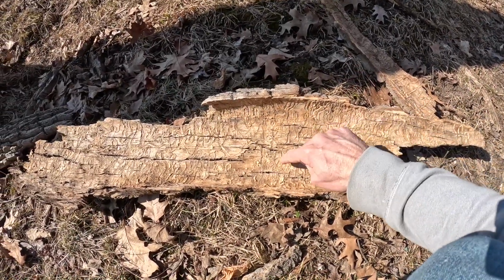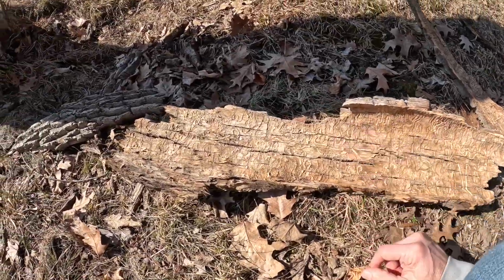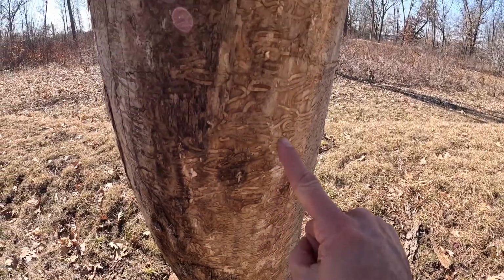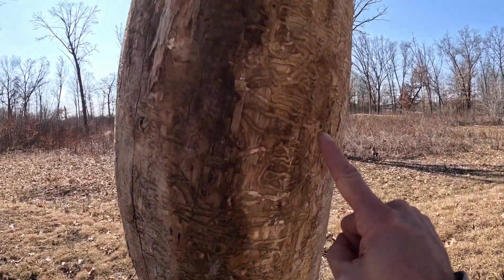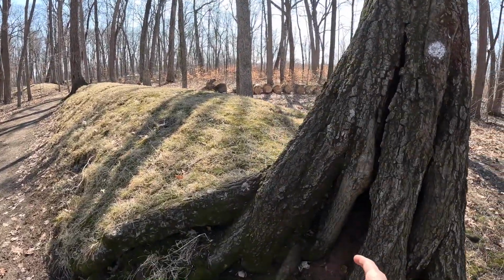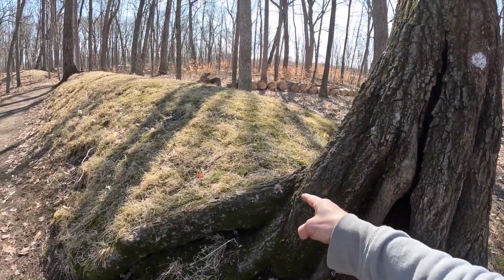Hey, look at this piece of bark. See all those zigzag lines through there? That's all from insects underneath the bark. And they leave the mark on the trees, too. I just think it's beautiful. It's like artwork. Got a little chipmunk here going in and out of this tree. Right by this big Indian mound.